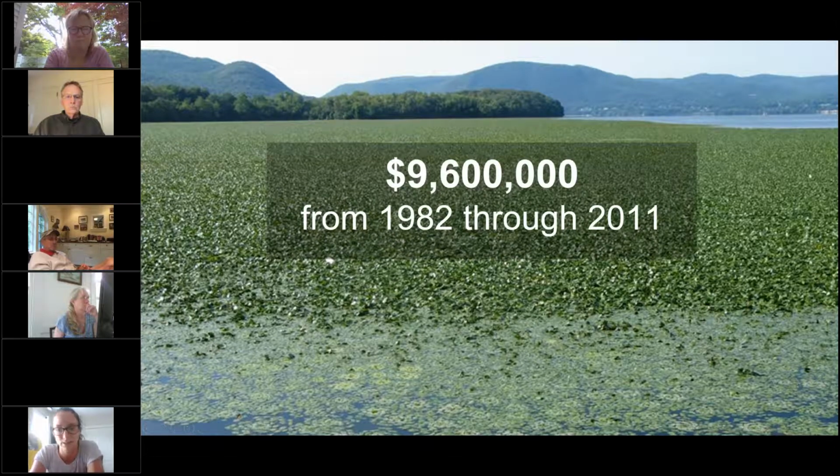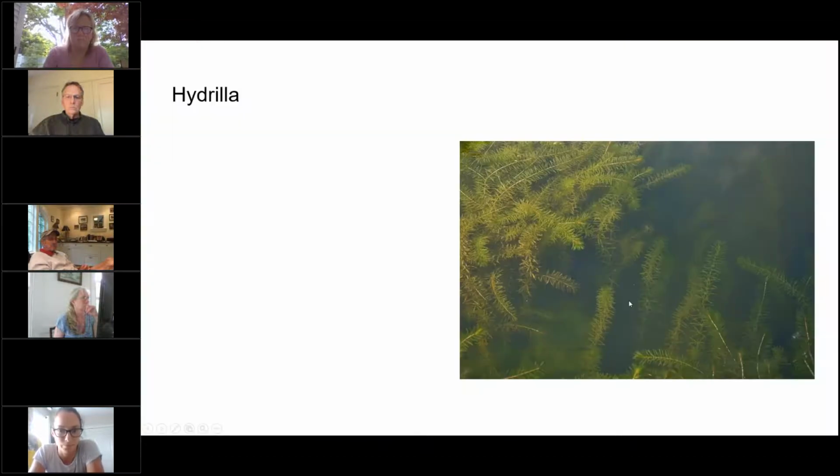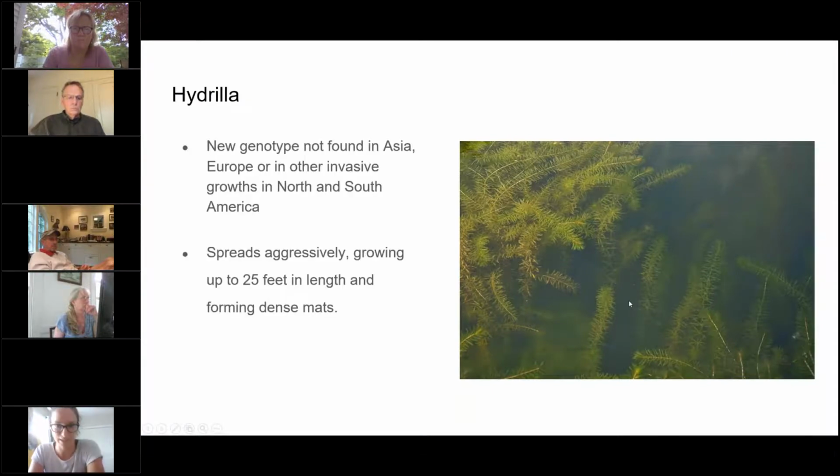We know that it's really expensive to deal with invasives after the fact. So I admit this data is a little bit old, and it's showing that in Lake Champlain, where they've had a significant infestation, they've spent, at this point, over $10 million to deal with it. So prevention is key here. Next slide. And of course, Hydrilla, the reason why we're all here.